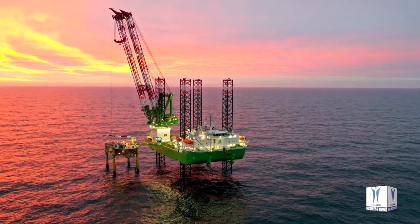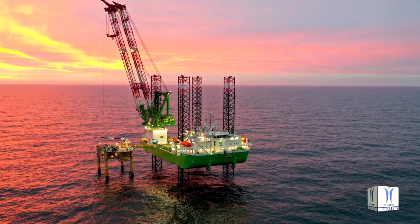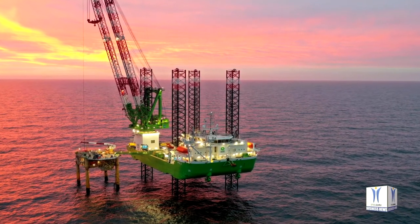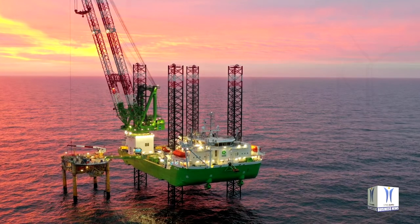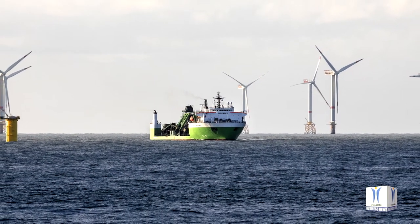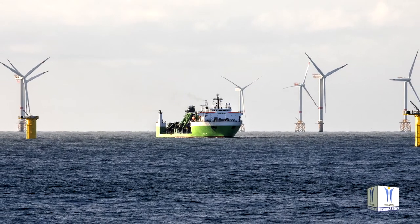Apollo features an 800-ton, leg-encircling crane and an unobstructed, spacious 2,000-square-meter deck with a load-carrying capacity of 15 tons per square meter. With a 487 megawatts capacity, Seamade is the largest offshore wind farm in Belgium.